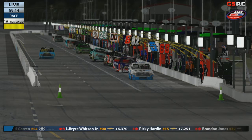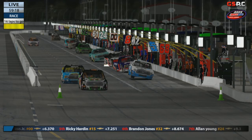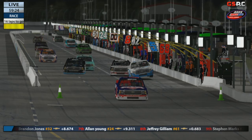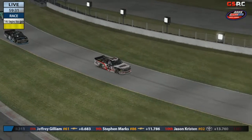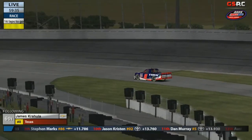I can't blame him too much. Fuller took only 2 tires, where Krahula actually is taking all 4. So Fuller makes it out. Ricky Harden actually managed to get out right behind him as well, ahead of the pack. Yep, so that will put Krahula in 6th place as the first driver on 4 tires.